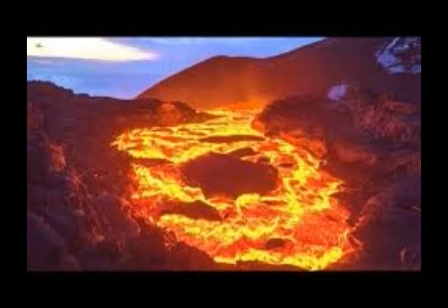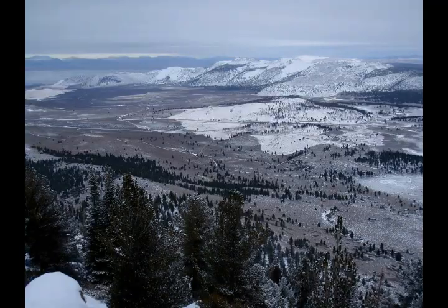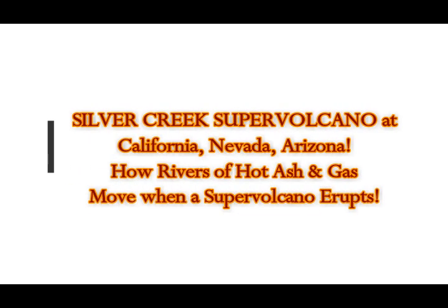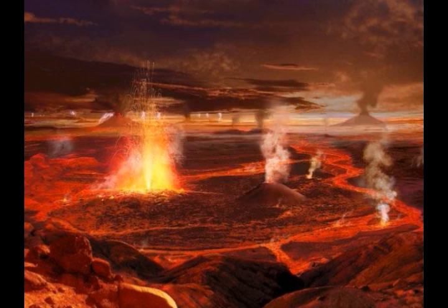Before I go into the details of this, I just wanted you to know that I was shocked to find that there is another supervolcano that extends towards the Ridgecrest area, right where this diagonal line of our magma that we talk about goes through, and it's called Silver Creek Caldera Supervolcano, Junction, California, Nevada, Arizona. It was a shock to me to find that we have another supervolcano in Southern California. Silver Creek Supervolcano, California, Nevada, Arizona border. We're going to see it on the map.